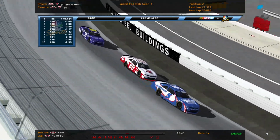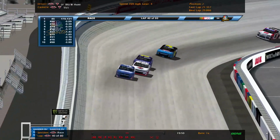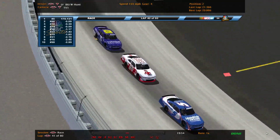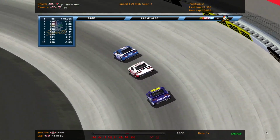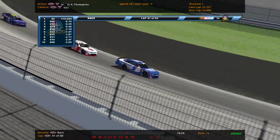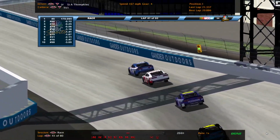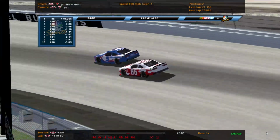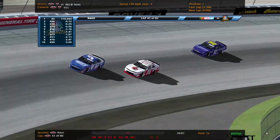No. Alvin gets the run off the corner. Hunt hits a 31.36 or 21.366. Alvin hits a 31.337. I said 31 again, I think, but 21. Hunt's got the run again. He's going to try and dive it to the inside. Still isn't going to work.